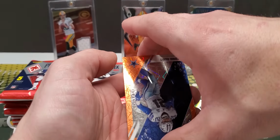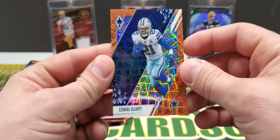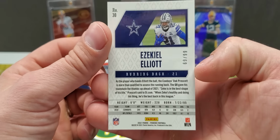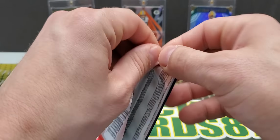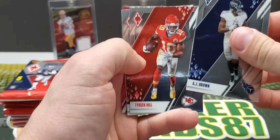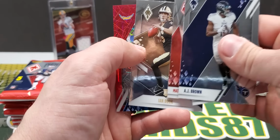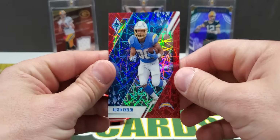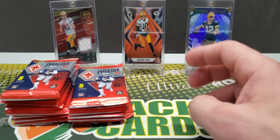So here are the H2 exclusive parallels. This one's orange. It's an orange laser. I like the laser design. 69 out of 99. Nice Zeke there. All right, AJ Brown, big trade with AJ Brown. Oh my gosh. Tyreek Hill, Matt Ryan, Ian Book the rookie, Austin Ekeler, red or maroon? Kind of looks like it could be maroon, but it's out of 285.